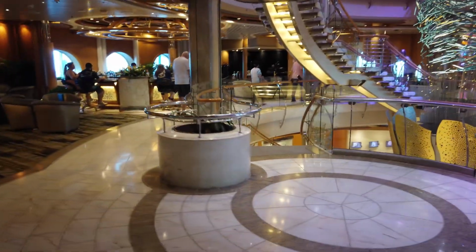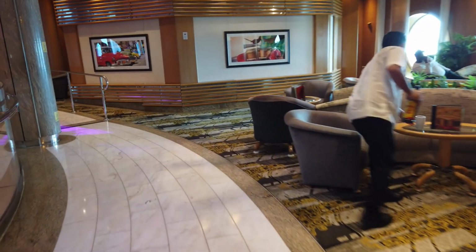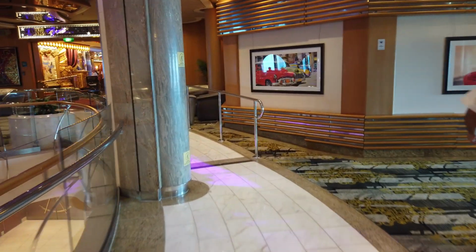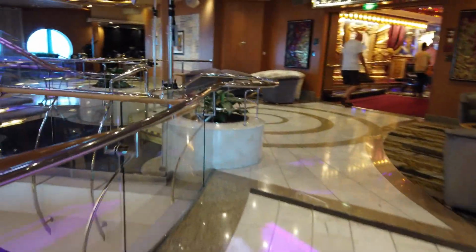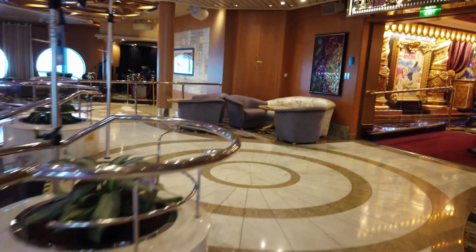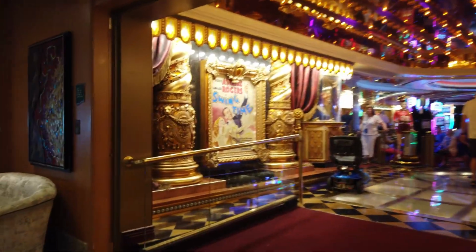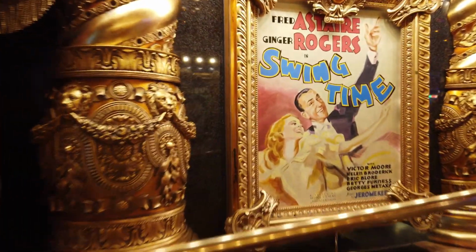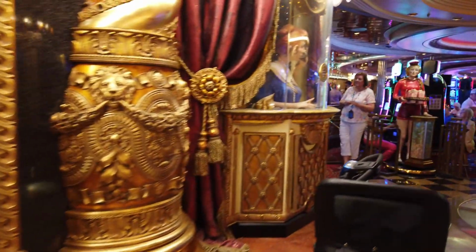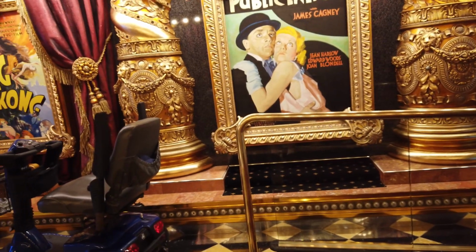We got a band area to the left. And then you got a nice little seating area here on the right. Seating area. And you move into the casino. Over on the left, we see Fred Astaire and Ginger Rogers in Swing Time. A lady in a ticket booth. We got Public Enemy.